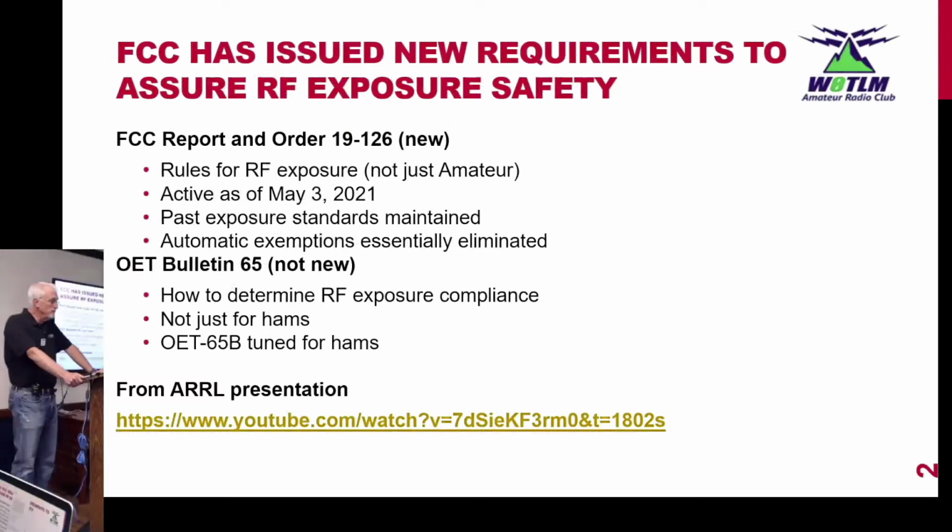What has changed is that it is no longer easy to get an automatic exemption from doing what we're going to talk about tonight. There were some very broad exemptions. If you're operating less than 500 watts on 20 meters, you don't have to apply. Something to that effect. There are some bulletins that talk about how to do that.